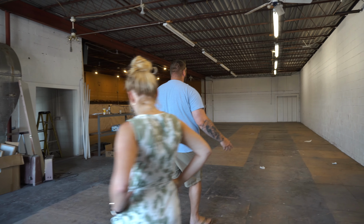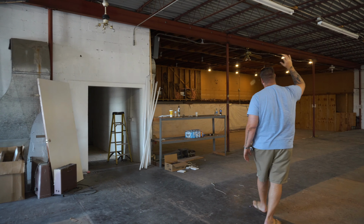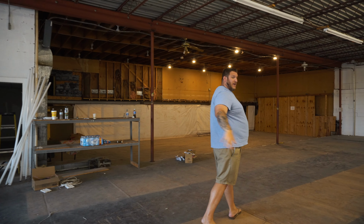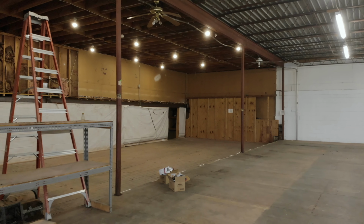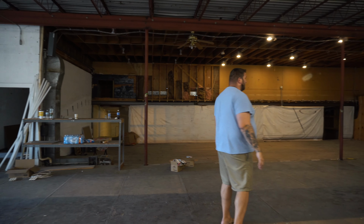Coming through here, we'll end up doing spray foam insulation, leaving it all open. We're gonna add some HVAC. Right now, there's no HVAC up here. Over here, we will have to redo that subfloor. It is definitely a big shell for us to work with.